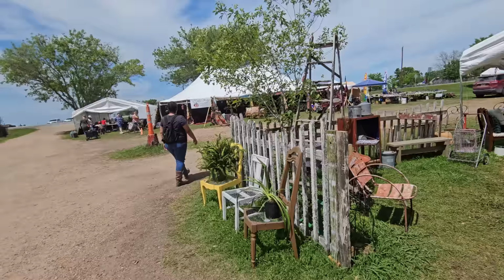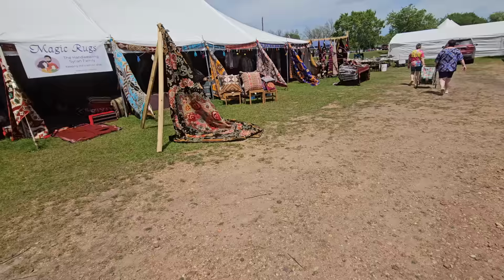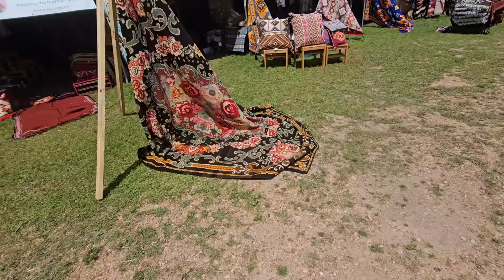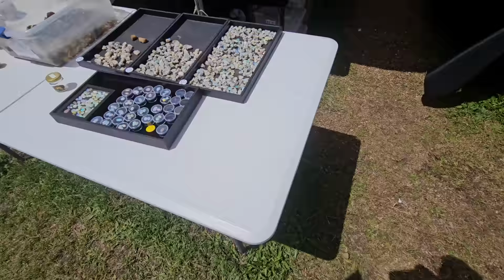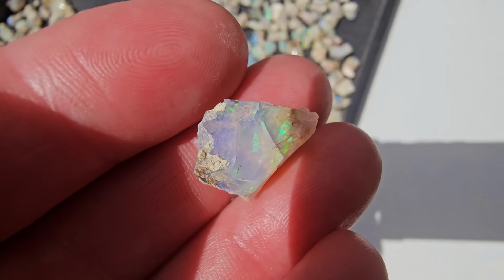I don't think I checked out this tent right here. We're going to go check this out. Tons of rugs. That one looks old. And these are fire opals. And look how pretty those are for $10 each.